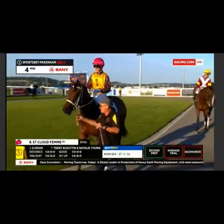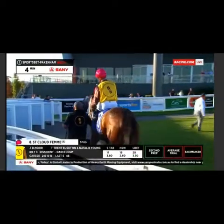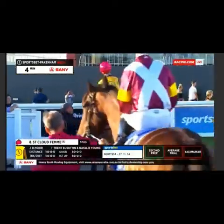Maybe just that first run took it out of her. Her jump-out barrier trial this time in, slow out, worked home okay at Cranbourne on the 9th of March. And this is a little stronger than the two races she contested last start, so happy to watch her go round first up.